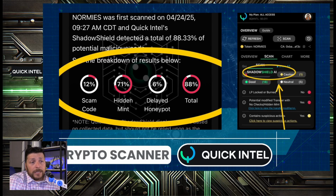So we scanned Normies very early this morning. Okay, when you go to that button or overview, scan, and you can go down to the Shadow Shield AI, it gives me an 88% chance that it is a malicious act. Malicious code, hidden mint, delayed honeypot, scam code, whatever the case is. And this is the cool part about that. I don't know exactly what the code was that did it, or maybe it was just the liquidity, but let me show you this real quick.